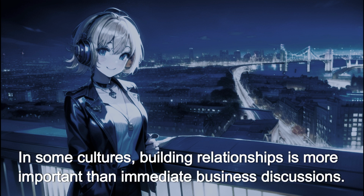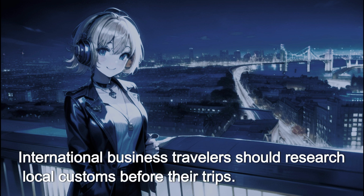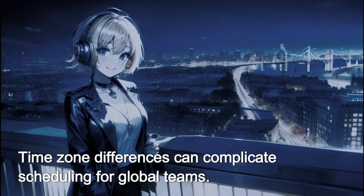In some cultures, building relationships is more important than immediate business discussions. Meeting etiquette varies widely across countries and regions. International business travelers should research local customs before their trips. Time zone differences can complicate scheduling for global teams.